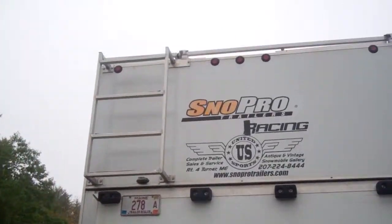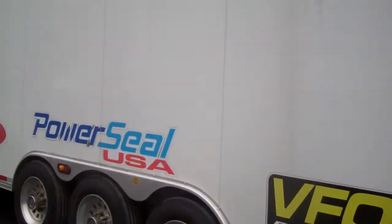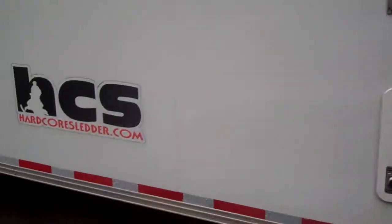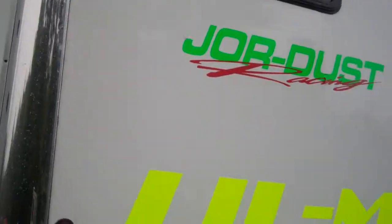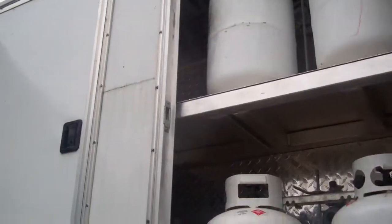Walk all the way around it. Axle, 7,000 pound axles, 6,000 watt generator, feet long. Hitch style. These are cabinets for the heat, for the propane bottles, for the two furnaces.